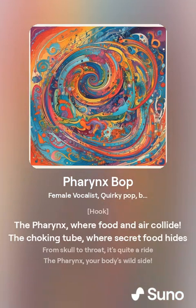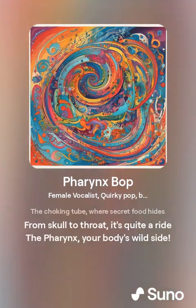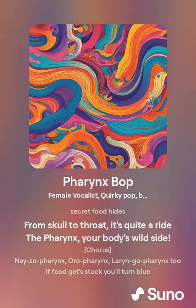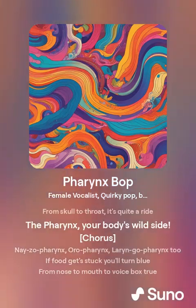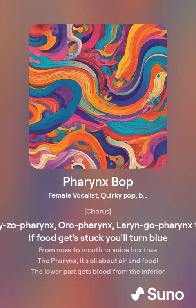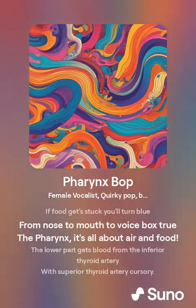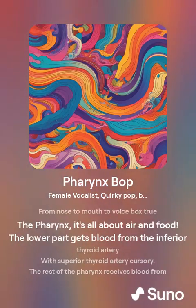The pharynx where food and air collide. The choking tube where secret food hides. From skull to throat, it's quite a ride. The pharynx, your body's a wild side. Nasopharynx, oropharynx, laryngopharynx too. If food gets stuck, you'll turn blue. From nose to mouth to voice box through. The pharynx, it's all about air and food.